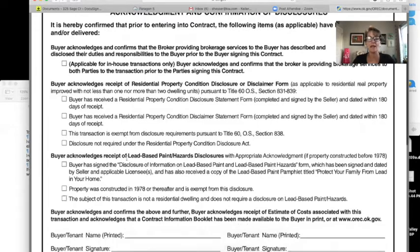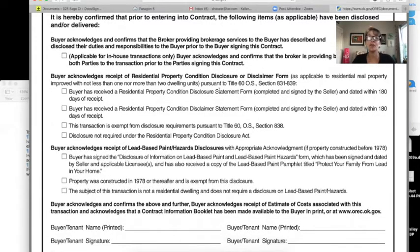The second one is talking about giving you the disclosures and the disclaimers or even an exemption form. There are three options that a seller has to fill out to talk about the condition of the property. The first one would be a disclosure. The second one would be a disclaimer, and the third one would be an exemption. The disclosure would be for somebody that's actually living in the property. They, of course, have knowledge of anything that's gone wrong with the property at the time that they have lived there.